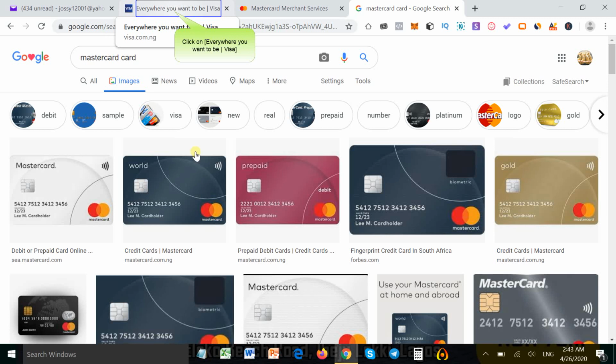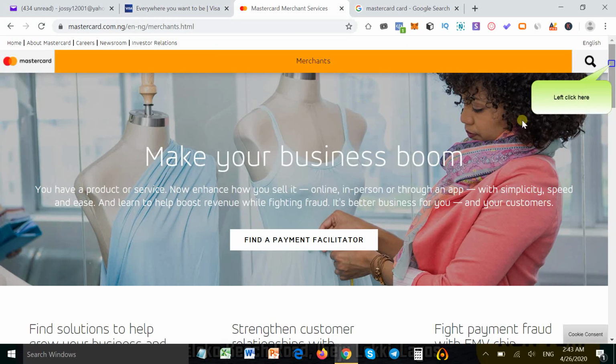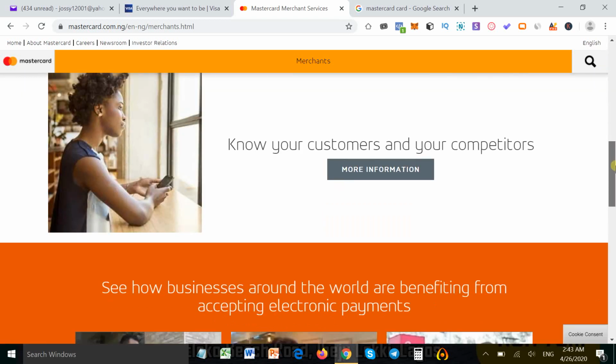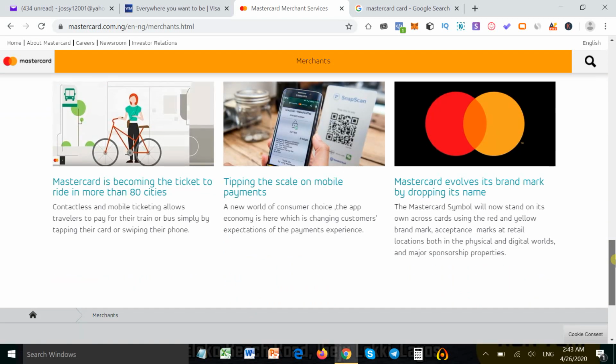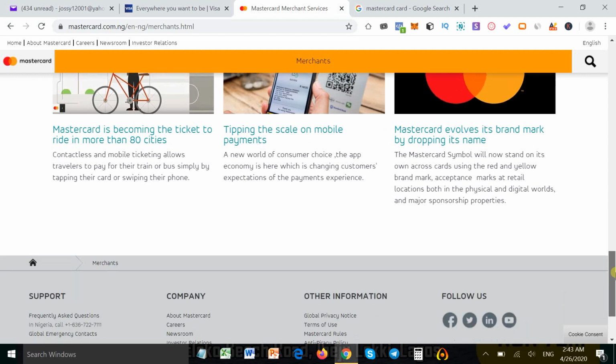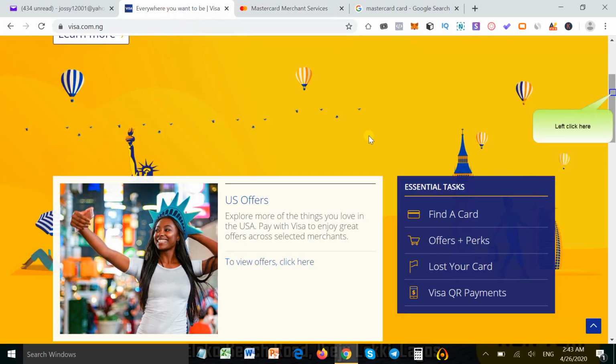So you just go to your bank and take an application. You fill the application, then you'll be issued with a Mastercard. The same thing goes for this Visa card. I hope what I've taught in this video is educative. So these are the things you can use the cards to do. These are what people are talking about for payment, for receiving payment to your bank account. Likewise that of Visa.